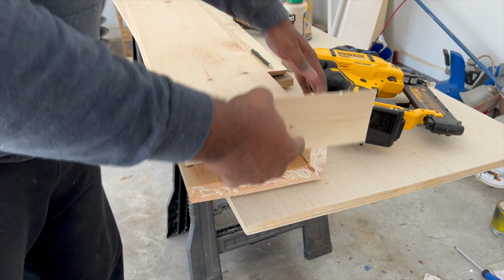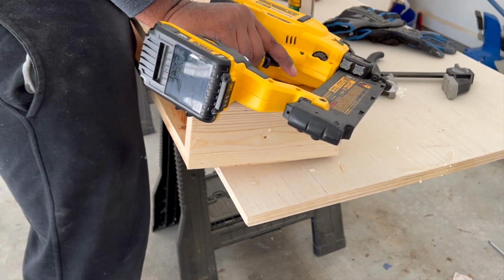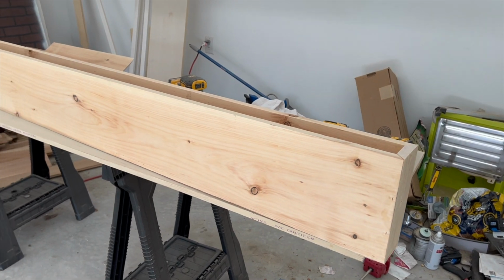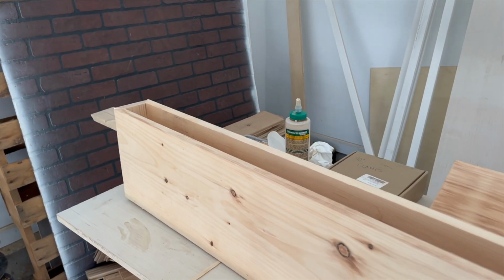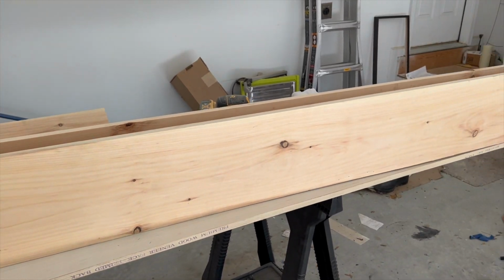Alright, so we got our sides measured and cut, and everything lined up pretty nice. So I just shot a couple extra nails in to get it lined up while the glue dried. And here we go. We got 2 shelves completely built, ready to go, and then it was time to move on to making the actual supports that will hold these to the wall.